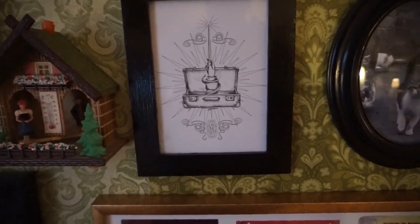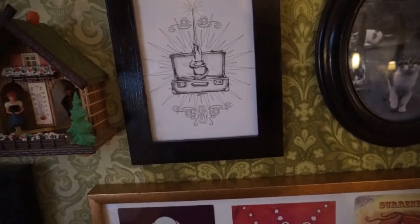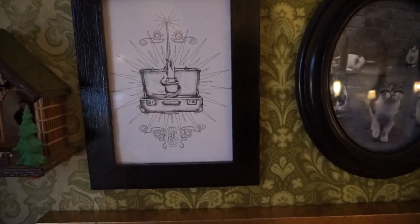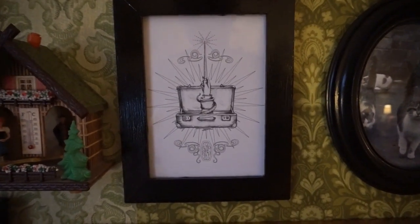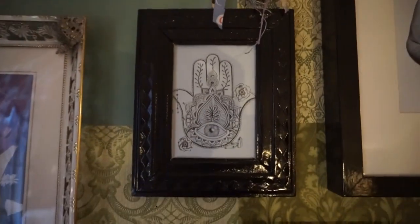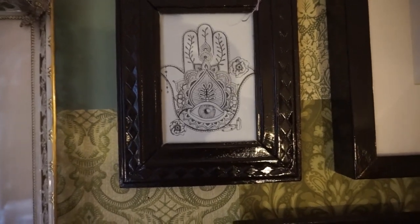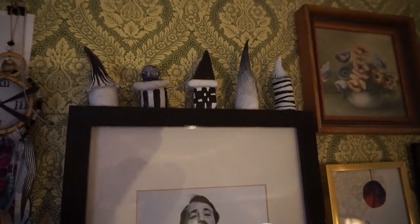This is a postcard from... oh, I lost the... Beasts and where to find them. Fantastical beasts. That is Newt Scamander and his suitcase. And that Hamsa hand is also a postcard. Those little houses are made, a gift from my friend Kathy.